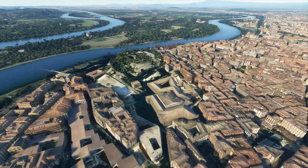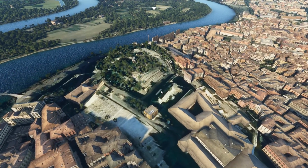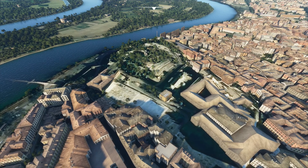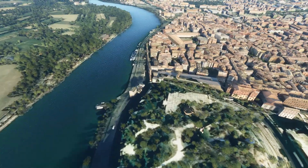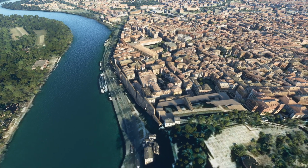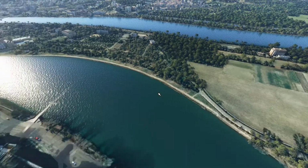Believe it or not, that's it there. Not rendered in particularly well at all, but this is a large castle. These are some ramparts you can see here from part of the castle. I think these are probably more ramparts here, which the game loves to render as extremely thin apartment blocks. Got a boat on the river there.